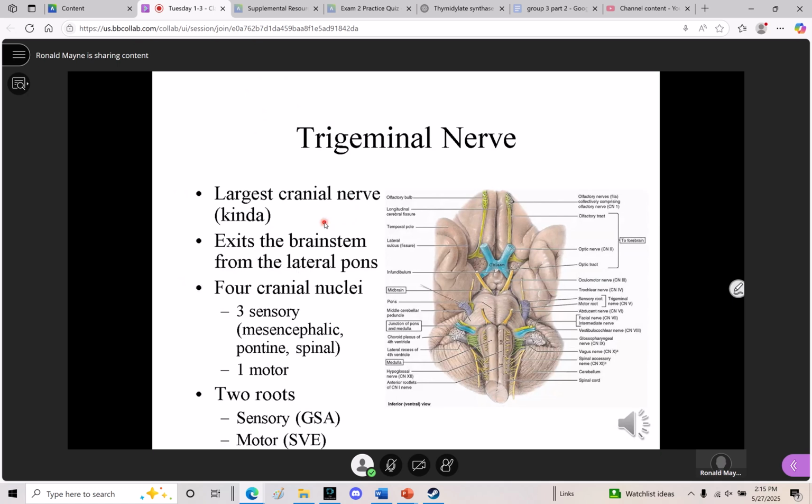Why is it called trigeminal? Three. Three branches. And what do we mean when we say it's the largest cranial nerve? That depends on how you define large. The thickest. What's the longest? Vagus.